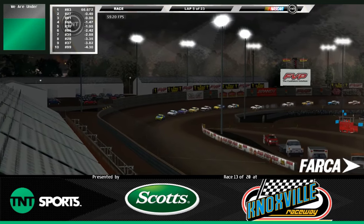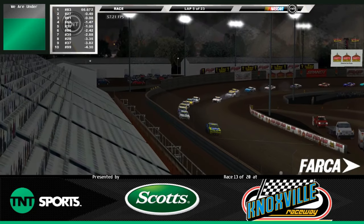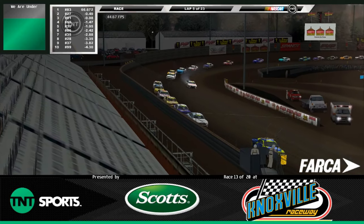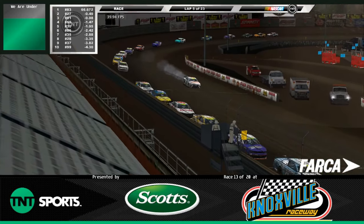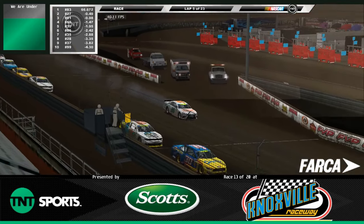The 35 car has blown an engine. That is the Advocare Toyota of Supreme Motorsports. The bad luck continues tonight for that team, and that is the first failure.